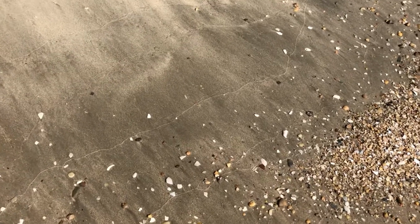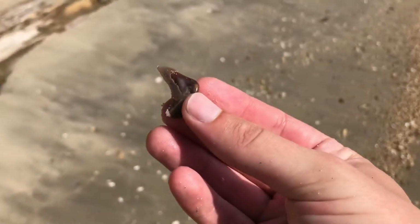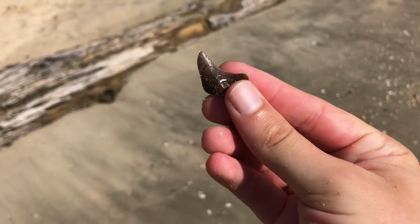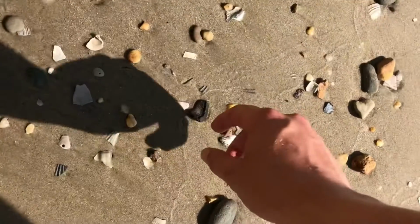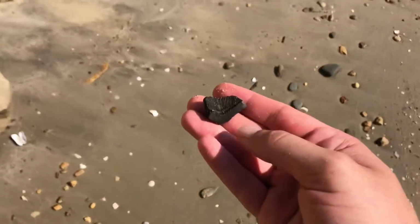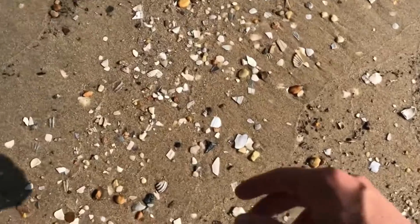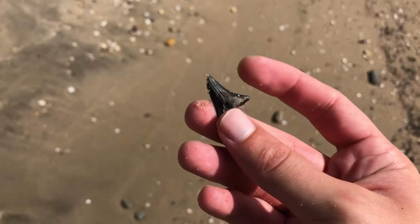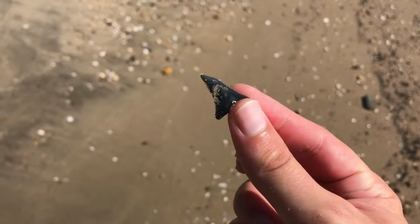I think I see a blood red hemi. Look at that. It's not in great condition, but those colors. Wow. That is a cool tooth. Pretty decent ray plate. It's the centerpiece. It's a really nice hemi. Look at that. Those serrations are awesome.